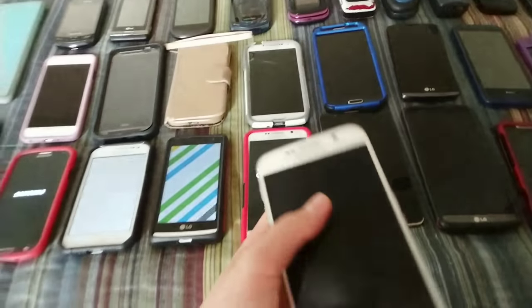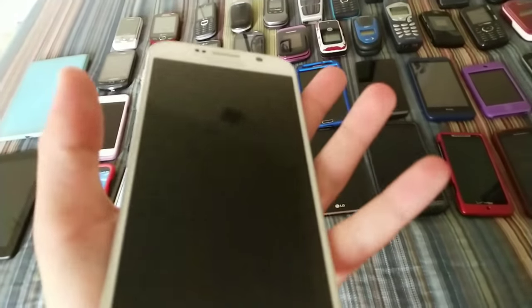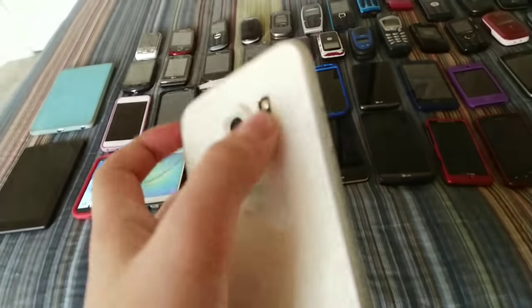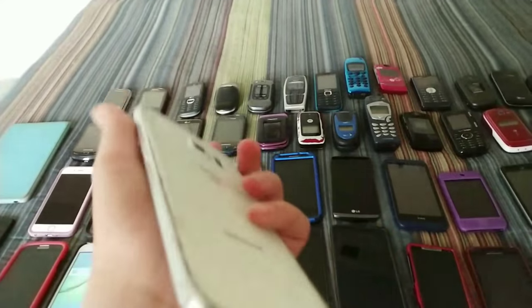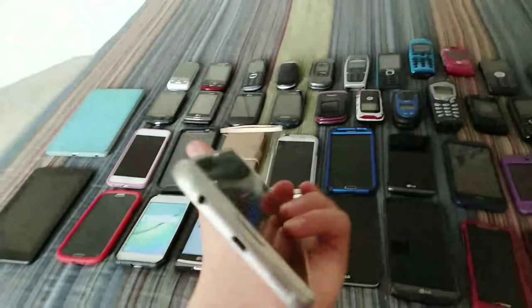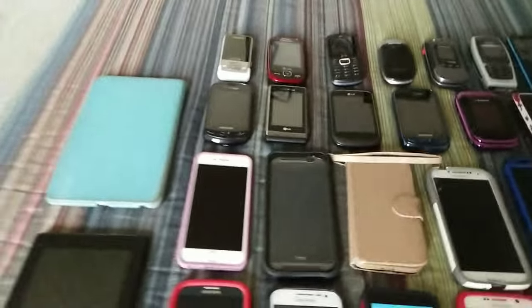And if you're wondering why I had this one out, it was because I tried to hard reset it one day. Well, more like I tried to reset through the settings and couldn't, so I hard reset it, but now I can't get back into it, so it's pretty much salvage. Sorry about that.